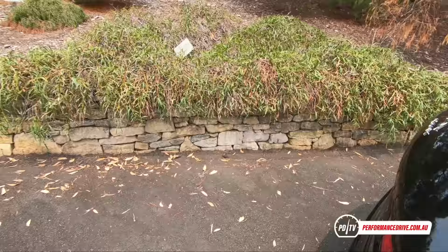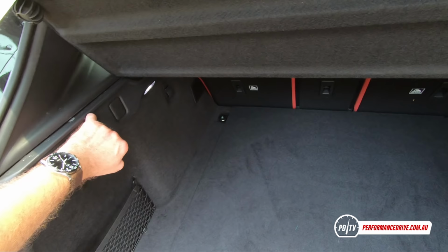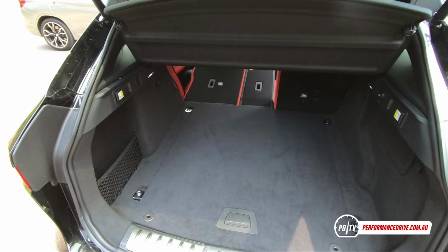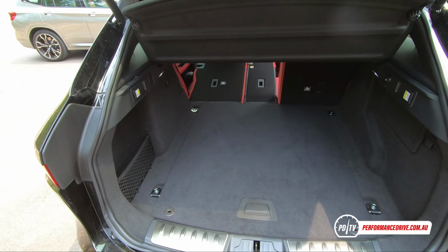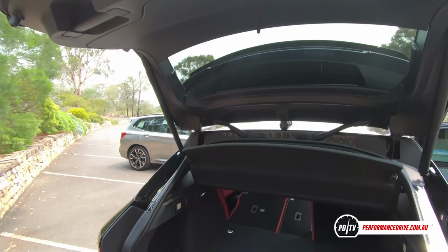Electric tailgate on both of these. And you've got a rear seat. You can just flick these and the rear seats go down from the side there. You've also got a 12 volt socket in the wall. Good sized boots, definitely enough for the family shopping or a weekend away or something like that. And definitely more than a mid-sized sports sedan. Let's go and check out the X3.